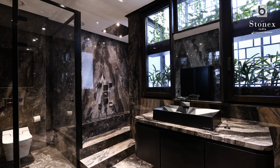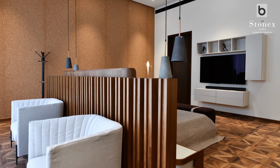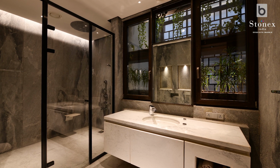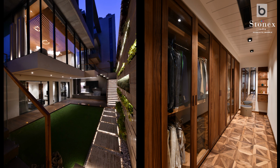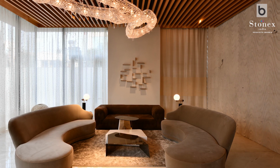This is an extremely precise house. There is nothing that has been done on this project on site apart from the civil and the MEP. The stone is also pre-cut in a factory and has just come and been installed. The entire false ceiling system has been made in a factory and has been installed. The doors, the wooden panels, everything. The sensibility of the interiors is extremely minimalistic.